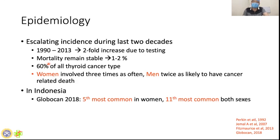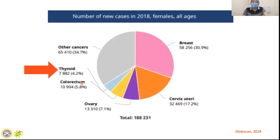Epidemiology studies show that women are affected 3 times as often, and men are twice as likely to have cancer-related death. In Indonesia, global cancer statistics show thyroid cancer as the fifth highest prevalence cancer in women and 11th in both sexes. However, there is still limited data about the exact number of DTC, and this calls for a better cancer registry for thyroid cancer in Indonesia.